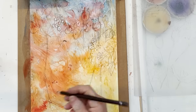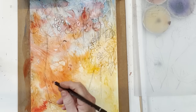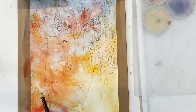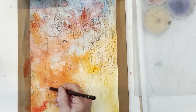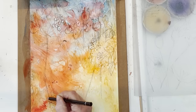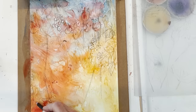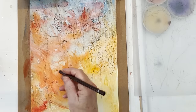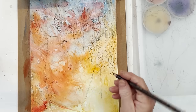Maybe we'll have some oak leaves down here, perhaps, or maple. Beech leaves are really good this time of year, but I know that a lot of you are really used to beautiful maple leaves. I'm not necessarily very good at drawing them, being as I'm from the other side of the planet.